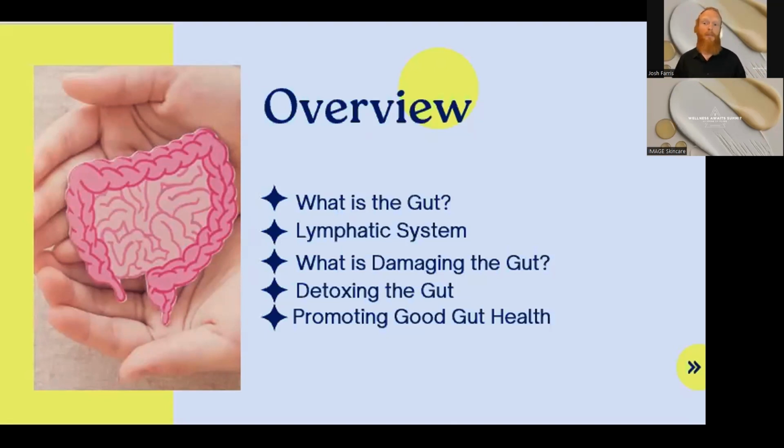We're also going to talk about what's actually damaging the gut. We hear about the gut, gut health, probiotics and all these different things, but we're going to talk about what's actually damaging the gut. How do we damage the gut, and how do we do the things that don't damage the gut?